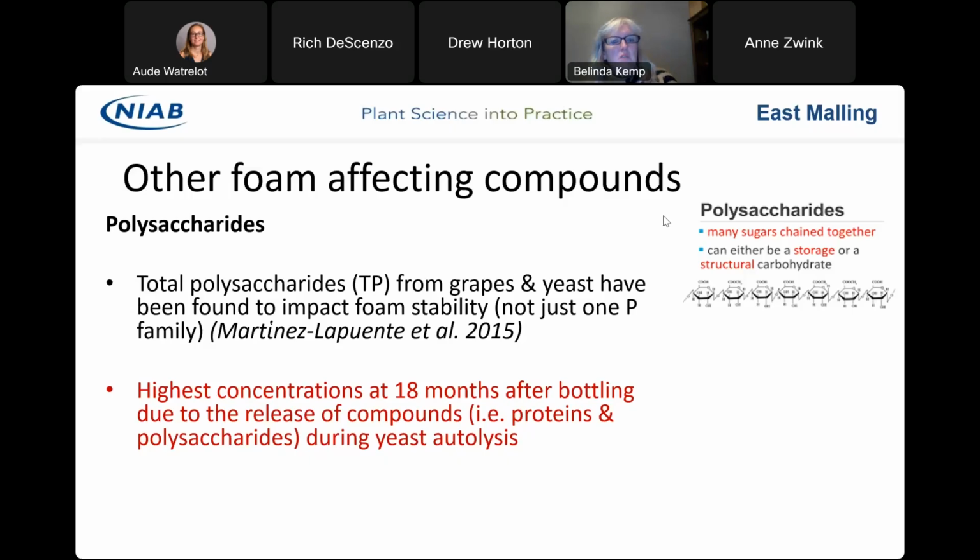But it is important, and I suspect that's why, in some studies and papers, many of the rules and regulations say you have to have at least 18 months of aging. But actually, there's quite a difference if you make sparkling wine between tasting a wine at 18 months of aging versus 2 years of aging. Quite surprising, really, but that will be down to these kinds of compounds.